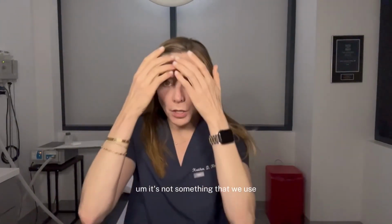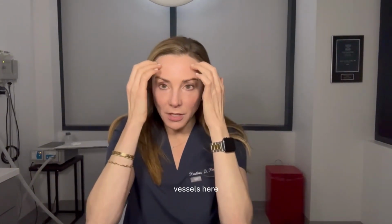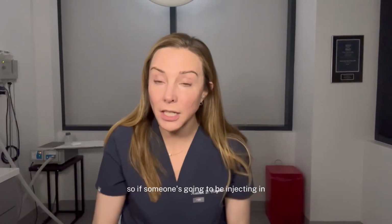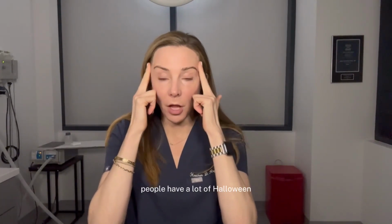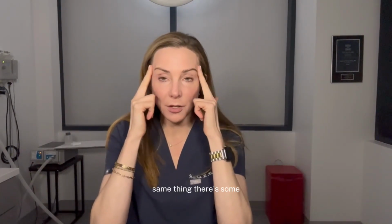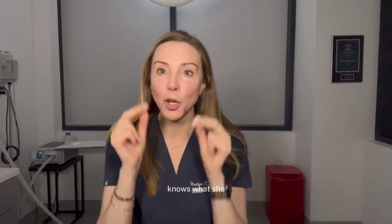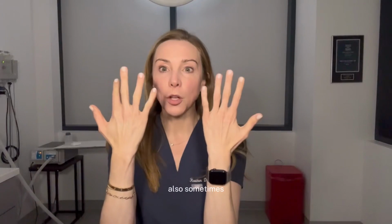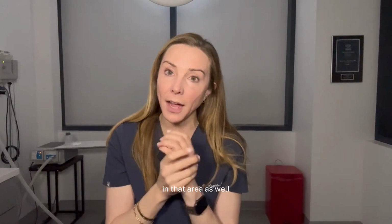It's not something that we use very much of in the forehead. You can very, very superficially, but there are a lot of important blood vessels here. So if someone's going to be injecting in your upper face, you just want to make sure they're an expert. We also do filler in the temples, because sometimes people have a lot of hollowing in their temples. Same thing, there are some important blood vessels there. So we want to make sure whoever is doing those injections knows what he or she is doing. We also sometimes put filler in the backs of people's hands to help with the tendons and hide some of those blood vessels in that area as well.